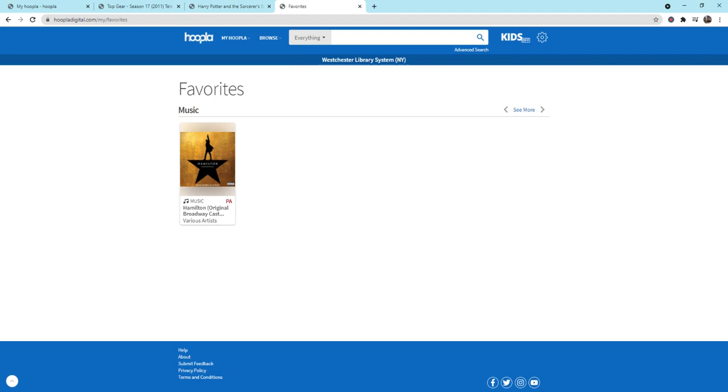One tip I like to give patrons is to check to see if Libby has the item first. If Libby has it available, I would borrow it from there first because you can take out unlimited titles per month, whereas Hoopla, you are limited. It is when the title is either not available on Libby or you cannot wait for the item to be available on Libby that I would say borrow it on Hoopla.